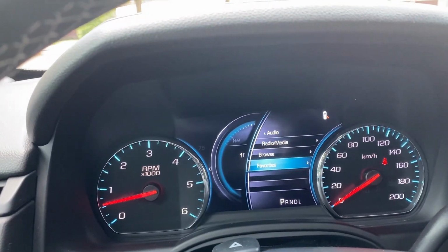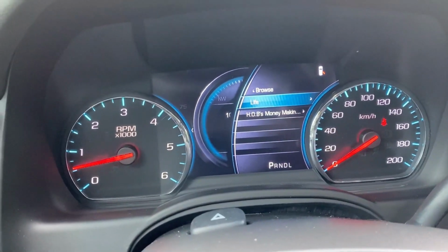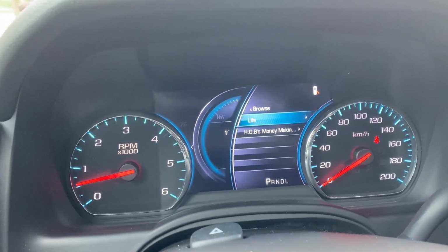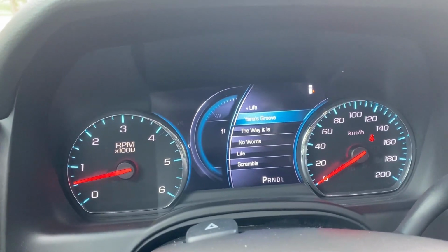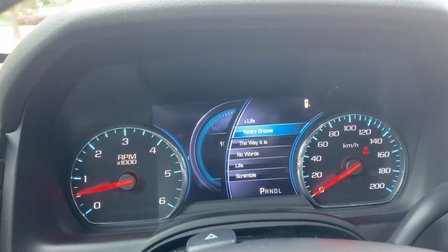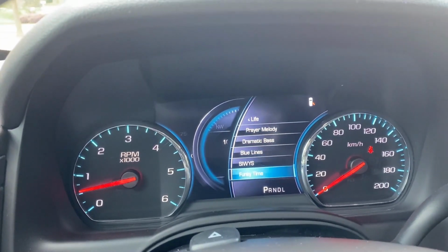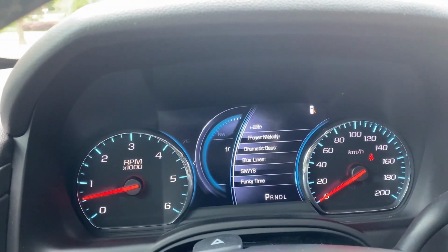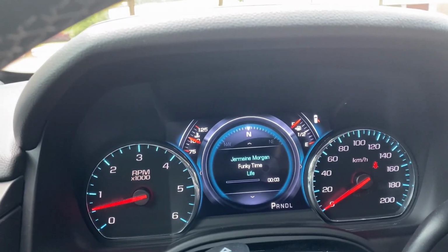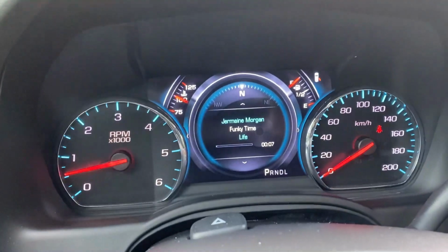And there is our radio and media display. We can browse. HOB's Money Making Machine. What is life? Don't know what that is. Oh wow, okay, this is new. This is new. What is this? I can change. This is songs. I believe these are songs. Funky time. What is that? That is pretty cool. Let's see. Oh, okay. That's the CD. I didn't even know that. I didn't know it could do that.